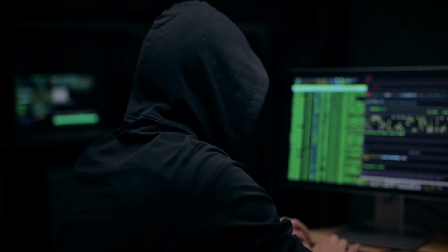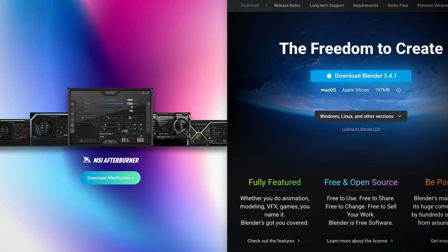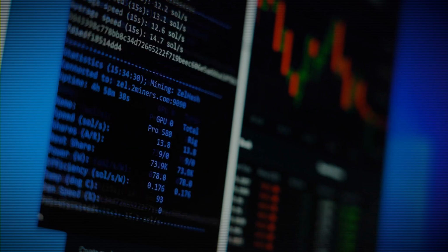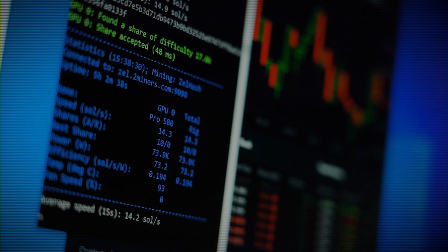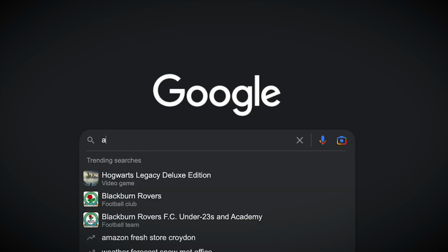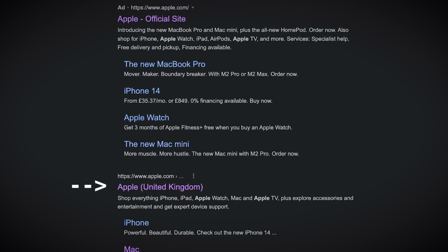The websites that hackers are choosing to impersonate isn't random. They've been creating fake ads for MSI Afterburner and Blender because they can serve victims cryptojacking malware in the knowledge that people looking for these tools are likely to have expensive graphics cards. It's devilishly smart, and it's made way more effective because a lot of companies do run ads against their own search terms. Like when you search Apple, you get an ad for the genuine Apple website. I don't know why Apple would want to pay for these ads when they're the top result anyway. But hey, they're doing it, and it conditions all of us into trusting Google search ads.